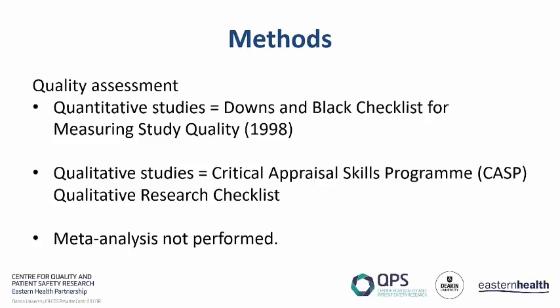Our quality assessment of the quantitative studies was conducted using the Downs and Black checklist for measuring study quality. Qualitative studies were assessed using the Critical Appraisal Skills Programme Qualitative Research Checklist, and a meta-analysis was not possible due to the heterogeneity of the data from the included studies.